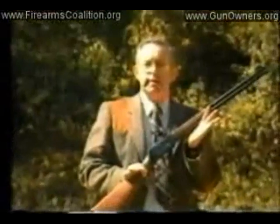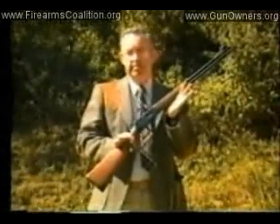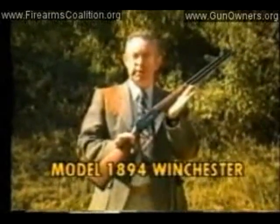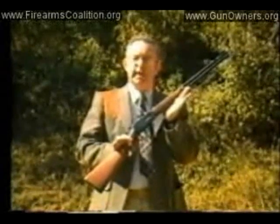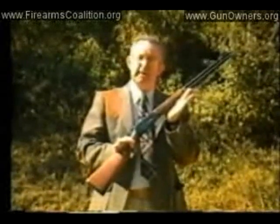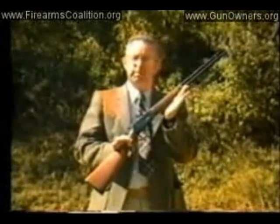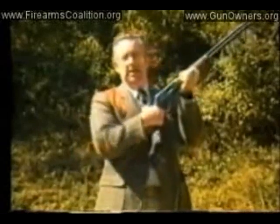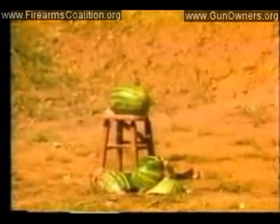Here's a gun that almost everyone has seen or at least heard about or read about. This is a Model 1894 Winchester 30-30. It's a cartridge that is about 20% more powerful than the AK-47 round, 7.62x39. Again, here's a deer cartridge, the most popular one in the country. We'll see what it does.